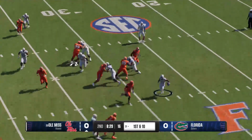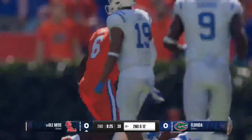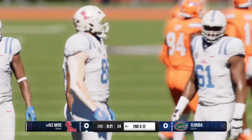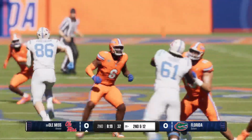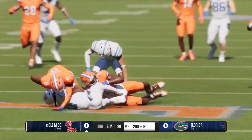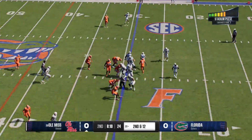Running back searching for a hole. He's knocked down in the backfield. He'll lose a couple. Well, the linebacker showing you read and react. He knew exactly where that running play was going, and he beat the football to the line of scrimmage and forced the TFL. The Rebels want to crank the tempo.